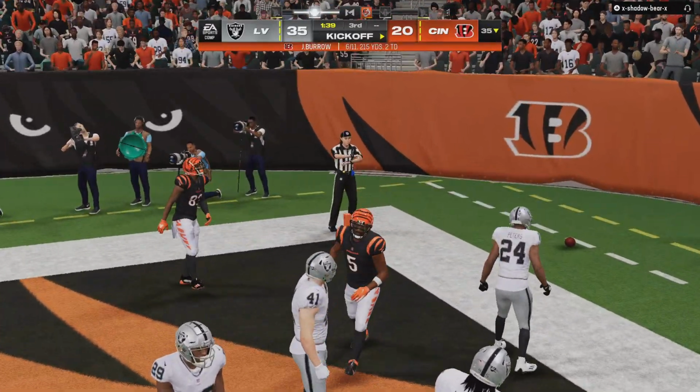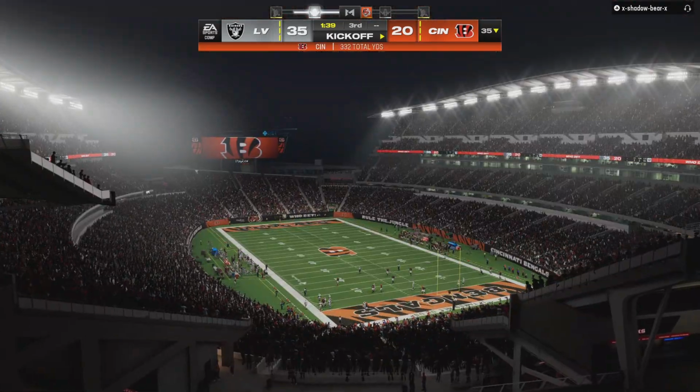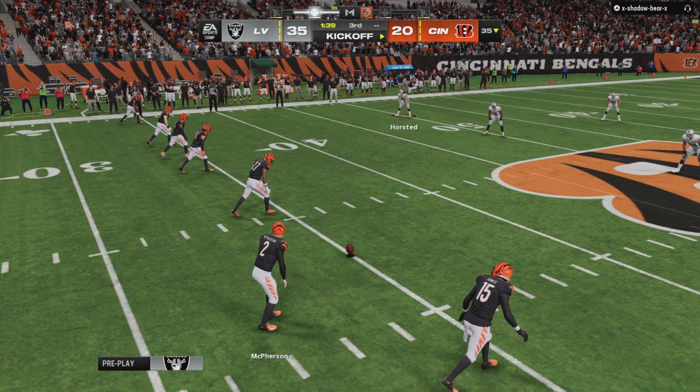Now, here's a look for the end zone, but that one's going to wind up incomplete. And they decide fairly early here they need the ball back, so here's an onside kick.